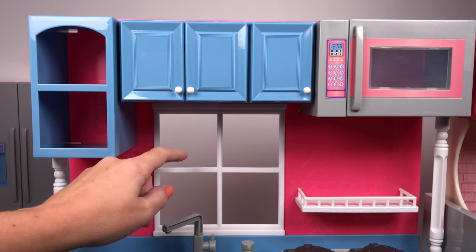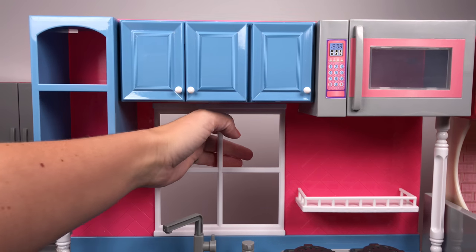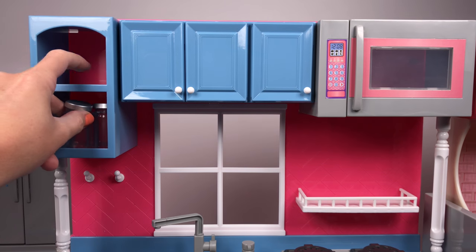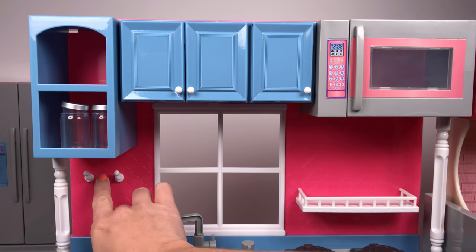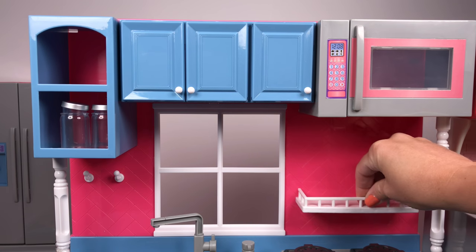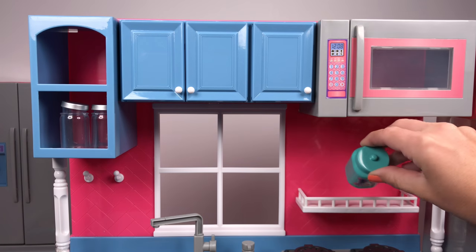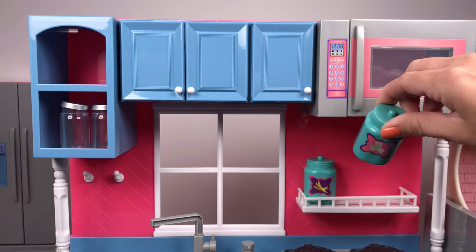And something else that I really love is this window that's over the kitchen sink. It's open and you can create your own backdrops and stick them behind there, and you have different scenes for your dolls to look out at the window. And also right beside the window are two hooks on the walls so you can hang your pot holders. And over to the right of the window is a little floating shelf, but be careful because the railing does pop off.